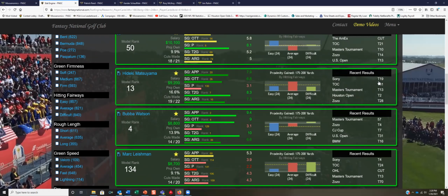Not terrible form, but, you know, recent form has been pretty decent. That Tournament of Champions, that was kind of rough. That's almost like last place. And if you listen to me quite a bit, I'm not always on Hideki by any stretch. But I just think this suits him well. It's just all about the putter, what he can do there.